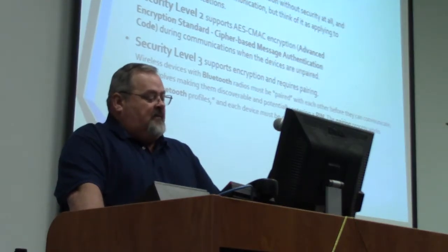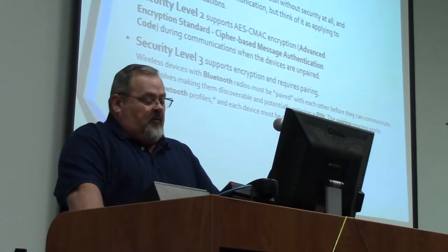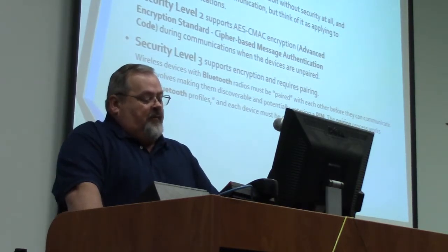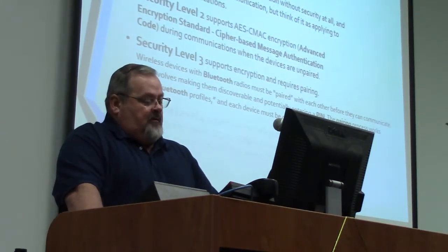Wireless devices with Bluetooth radios must be paired with each other before they can communicate. This involves making them discoverable and potentially entering a PIN. The pairing process works with Bluetooth profiles, and each device must be compatible.